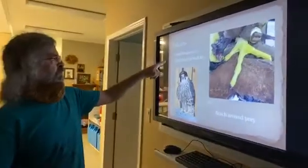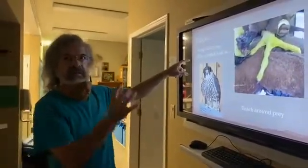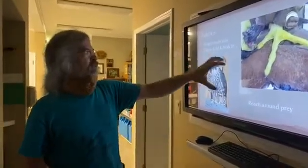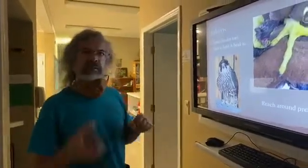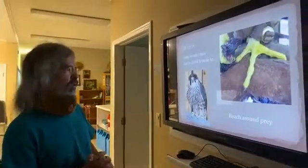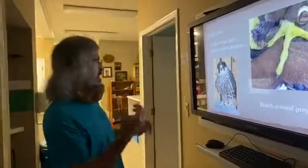Plus, instead of grabbing prey and literally crushing it, which these other raptors can do, like the eagle or some of the hawks, they hold on to them long enough for their beak to do the work. They have that adaptation to break the neck of a prey very quickly. So there are different functions to the feet. Some are just grabbing and some are really literally squeezing prey items.